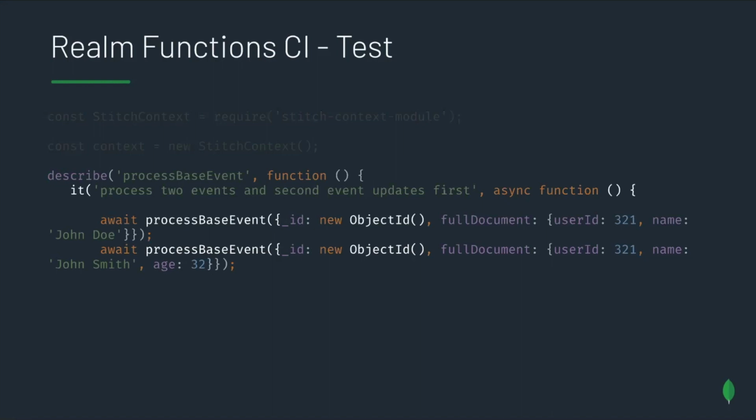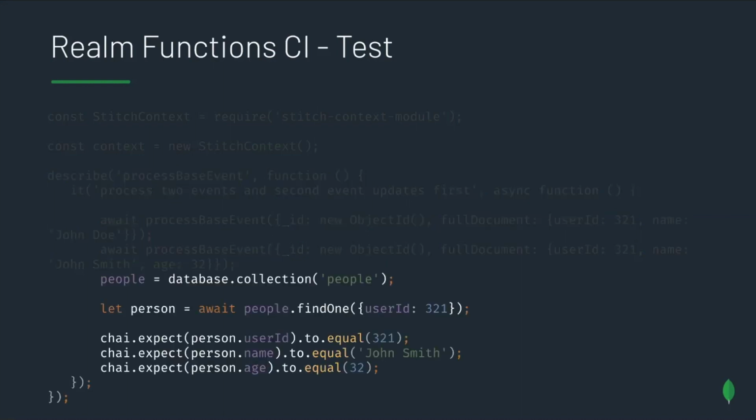We define a test suite and a single test here. We run the function we want to test twice, once with the name John Doe and the second time with the name John Smith. We can then load the person from the database and check that the required updates were made and assert as needed.